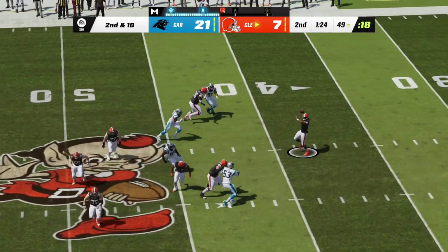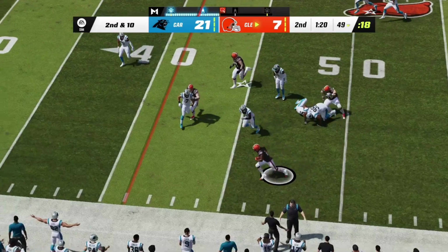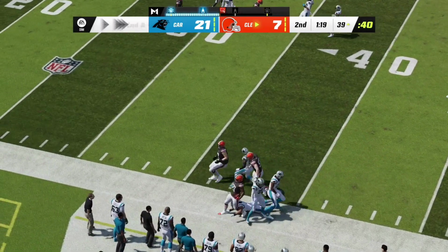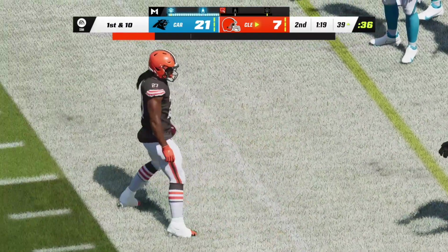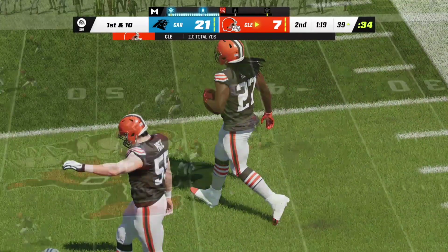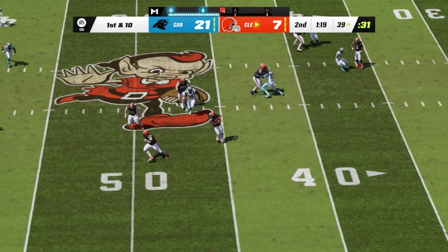To the air yet again, Watson. They'll go screen here to Hunt. Oh, what a juke into space. And he's going to be out of bounds, but not before he takes it inside the 40. The Browns passing game finding its stride. They've got another first down.